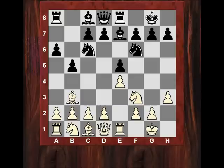And I've seen lines where black tries to get d5 in one move. Which saves the tempo, but you have to watch out for that diagonal to f7 as well. Be very careful. But it's a different way of playing it.